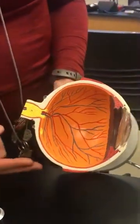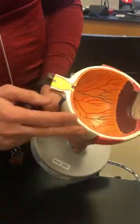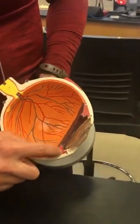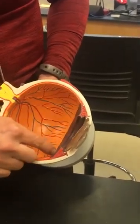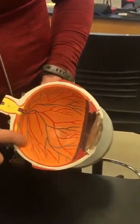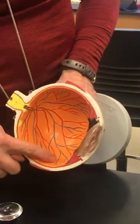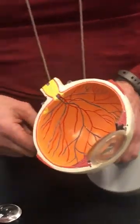And while we're here, let's look at the three layers. The outer is the sclera, the protective part. The middle layer is the choroid, which you can kind of see up here where the ciliary bodies are. It becomes part of the ciliary musculature. Don't worry about the posterior compartment in the lab manual. Focus on this. And then the most inner layer, besides the vitreous humor, which is here, is the retina. Yeah? Questions?